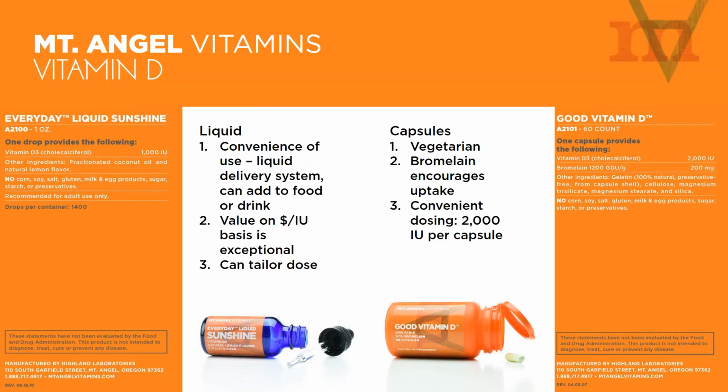200 milligrams of bromelain. Bromelain is a very unique enzyme in that when it's taken by itself or in large amounts with another component, it actually encourages the uptake of those other components. So we use this as an uptake encourager. It also has its own set of properties with muscle recovery, with supporting your body's natural thrombotic responses. It's just a really nice all-around vegetarian enzyme that works very, very well in the human body.